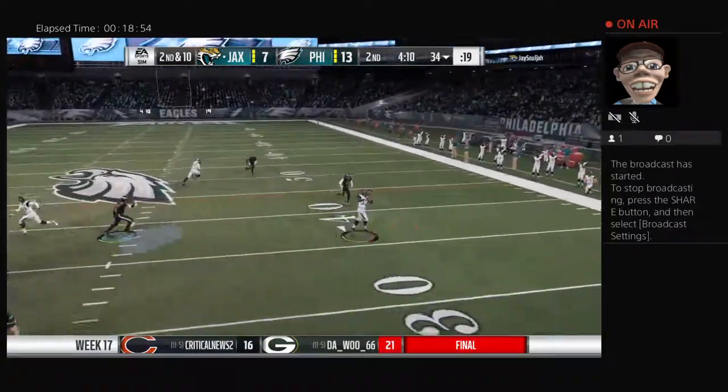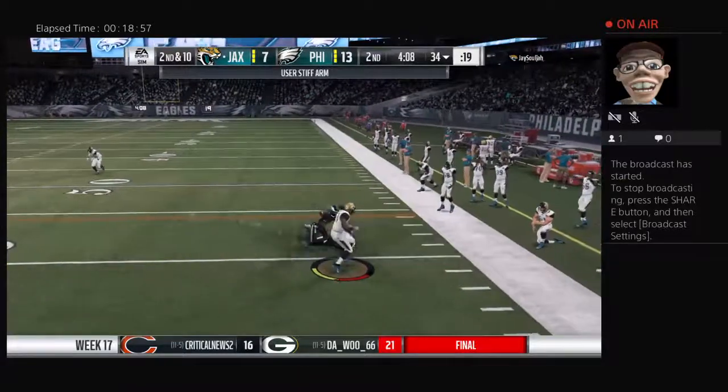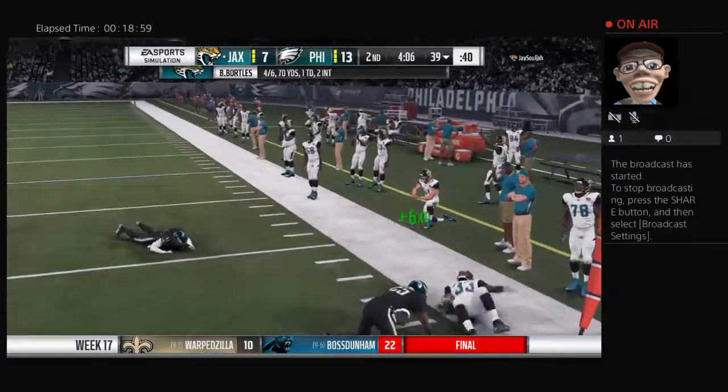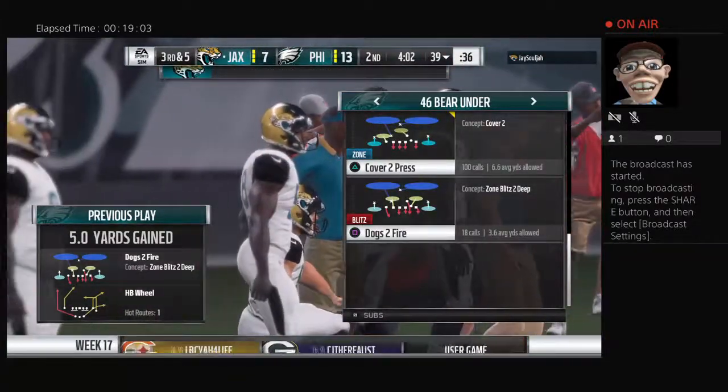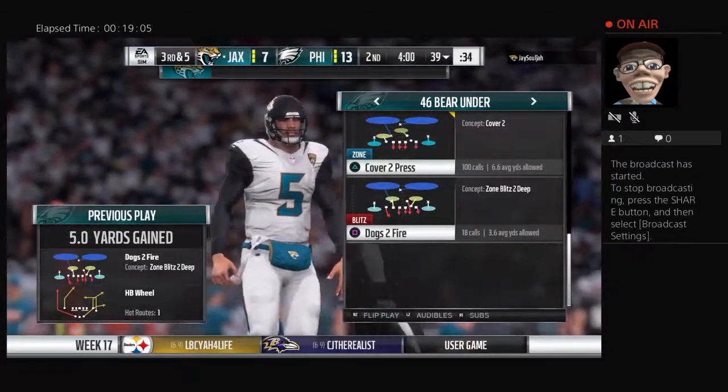Now Bortles throwing on second down. A dump off for Ivory. And he was able to shed the tackle, but the reserves come in for the stop. It's a gain of 5 on the play, and it'll be third down.